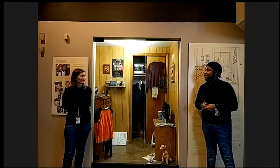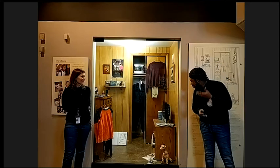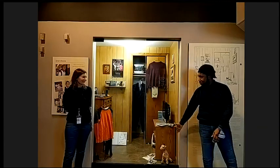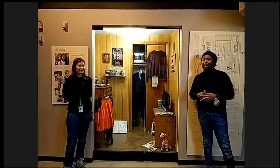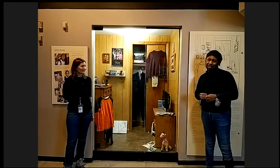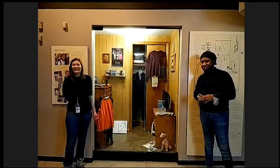What memory or item brought you the most comfort in the room? Is there something there? I think it would probably have to be the giraffe that sits right here in the corner. It's not the original. I still have the original at home. But it is a giraffe that I named at like 3. Giraffe, isn't that poetic? It's so poetic.